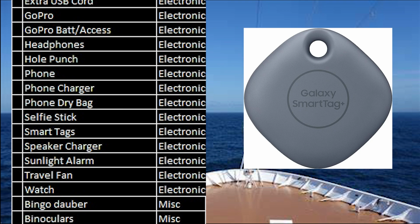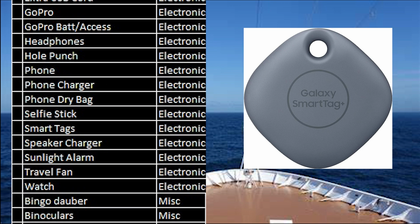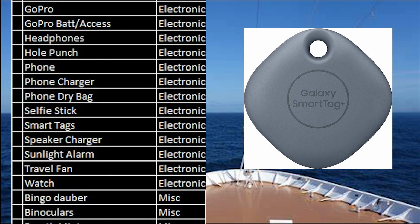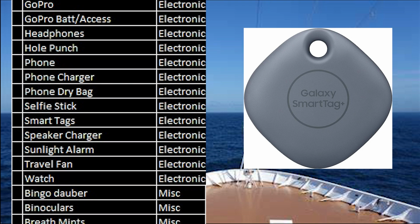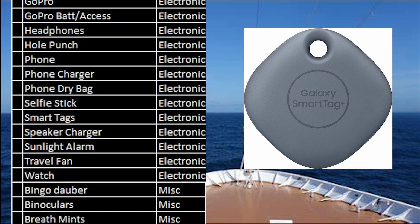Smart tags. I've got two of these. One goes in either my carry-on or checked bag, and then another one goes in my backpack. Should anybody try to snag my bag, it's happened before. Someone snagged my bag on accident, they said. Luckily they brought it back once they got to their car and realized it wasn't the right one.